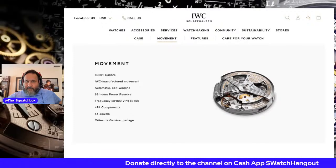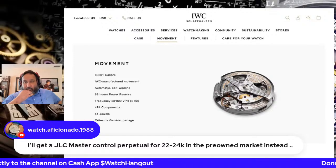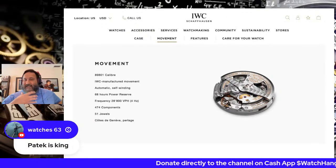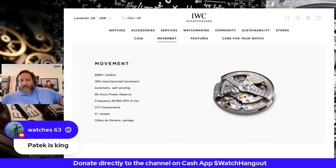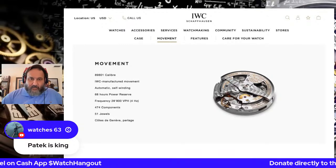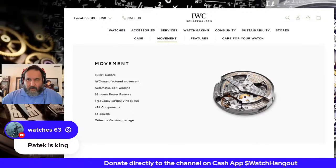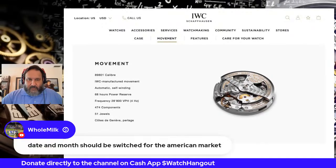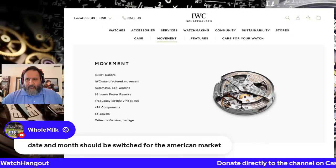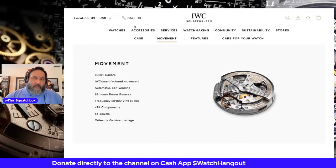Well, no, here we go. Hold on. So the Master Control Perpetual is a beautiful watch. I definitely don't disagree with that. You know, Patek is not for me. I did not actually choose a Patek on my list. Obviously Patek has some beautifully complicated watches, including Split Seconds, which is one of my favorite higher end complications. Definitely, they do it well. Whole Milk, yeah, you're right. Date and month should be switched from the American market, although I don't think that's likely to happen. But the IWC was the second watch.